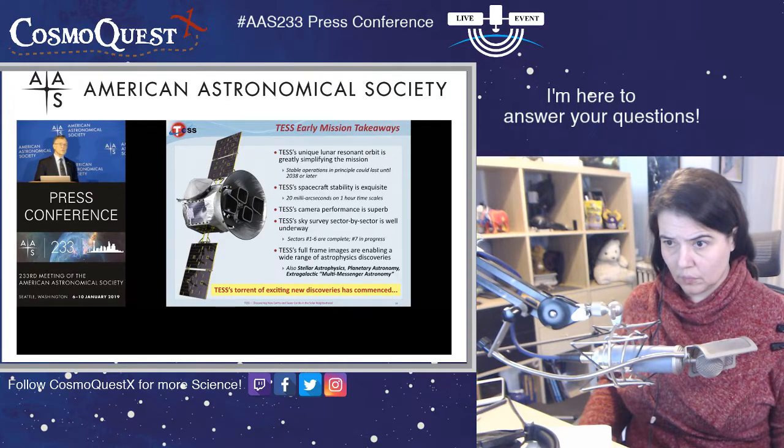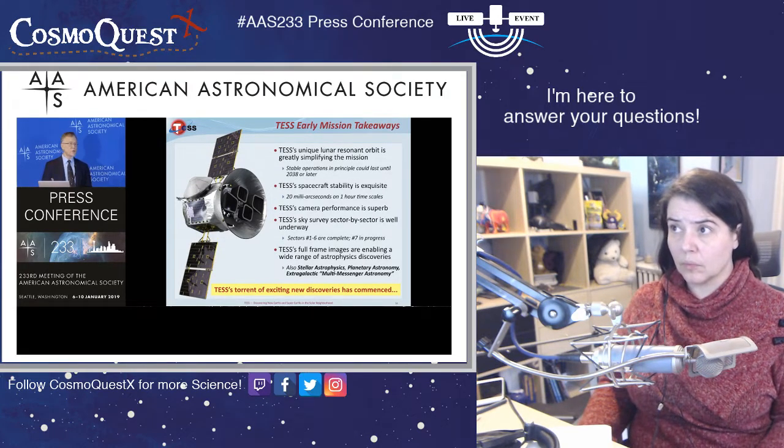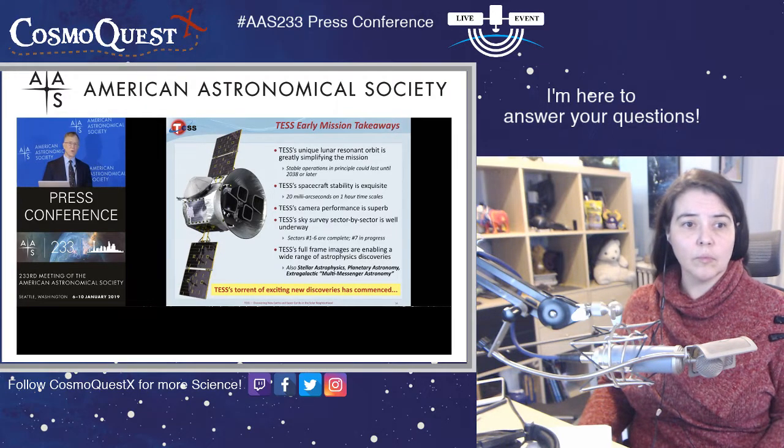This lunar resonant orbit has been an incredible boon to the mission. It means that the operation can certainly extend out for the next 10 or 20 years, perhaps even longer, based on experiences that we've had with other types of satellites that are in these far Earth orbits that are not subject to some of the problems that come up in low Earth orbit.